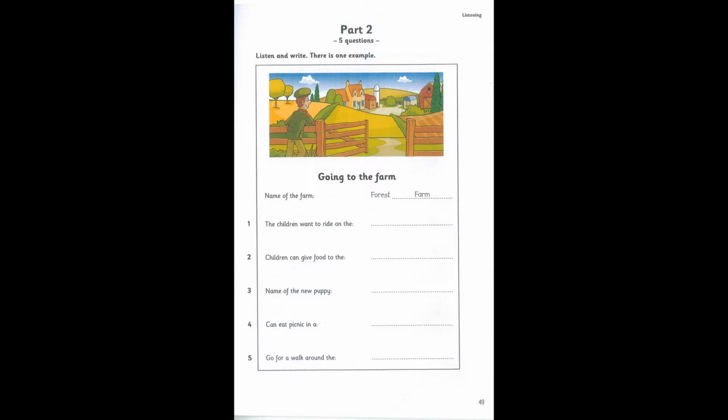Here we are at the farm, children. Isn't it exciting? Yes, Mrs. Park. What can we see here? We can see lots of different animals. Has the farm got a name? Yes, it's called Forest Farm. Forest Farm? Cool.